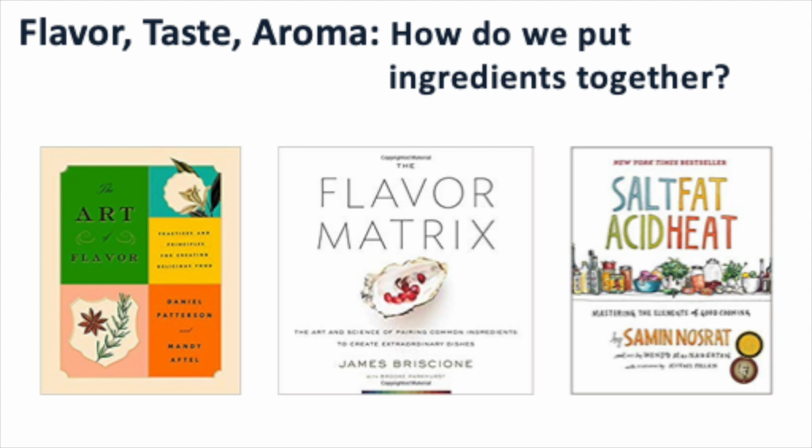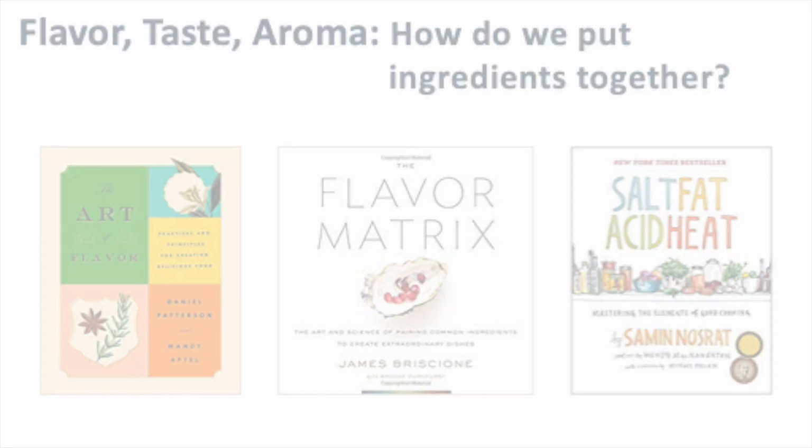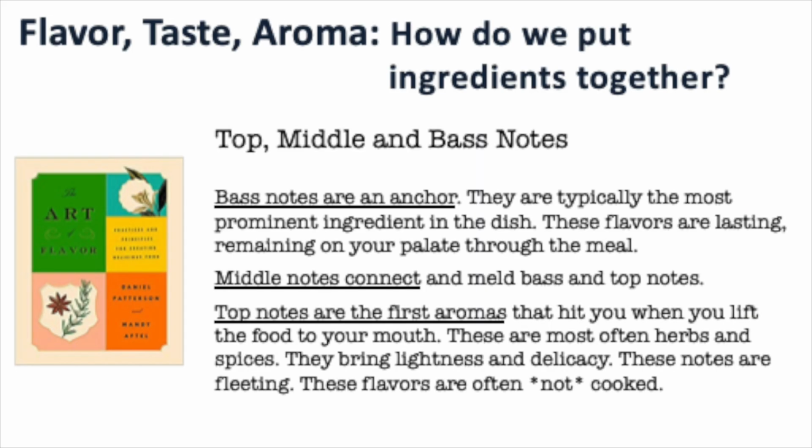So there is no one right way to think about putting flavors together, right? There's no one right way to do it. But in thinking about all of these, we can come up with our own intuition for how we put ingredients together. Okay, so let's take a look at the first one, The Art of Flavor.